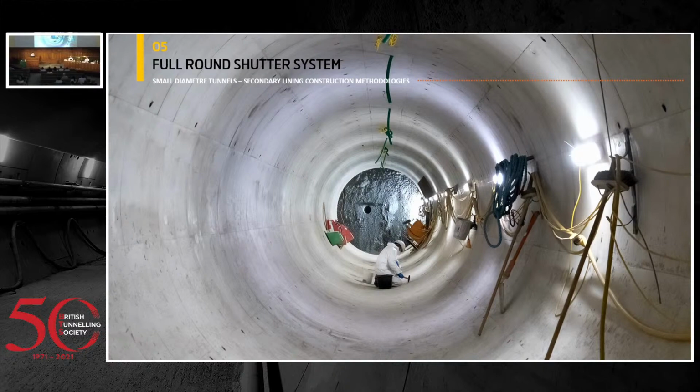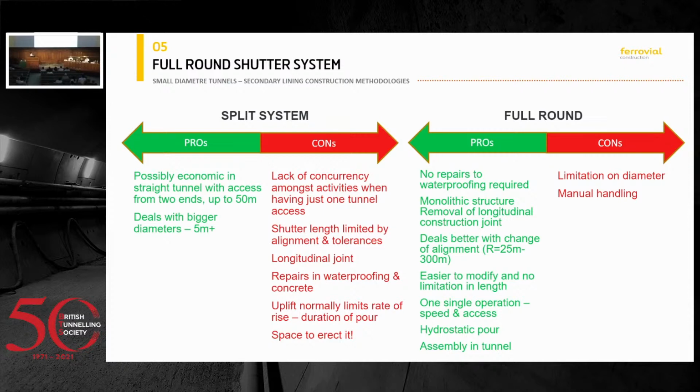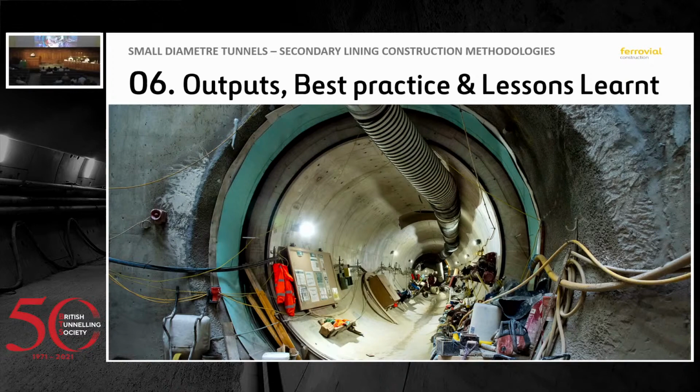So pros and cons. Basically, the split system is better for bigger tunnels and shorter tunnels, and the full round system is better for longer tunnels and if you have sharing of diameters between tunnels. Very well for hydrostatic pours, and it leaves you a monolithic structure which is always more robust. So finally, some outputs, best practices and lessons learned.